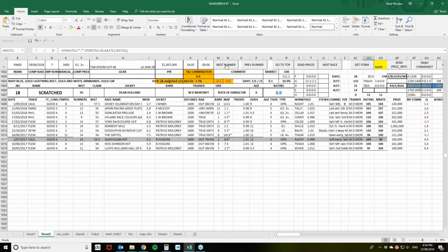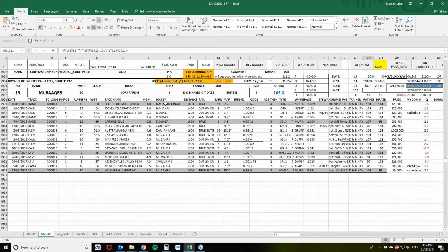Scratching there, on to Murakeb, dropping 10 kilos off a last start win. That sort of reads well, but it's a massive step up from a benchmark 88. I don't think he'll be going to his best in this race. He'll get a very good run, but hard to see him winning.